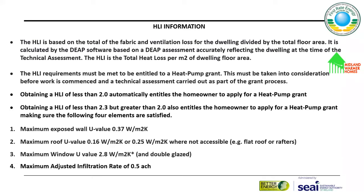Our maximum window U value is 2.8, which is a double glazed unit with at least a 12 mil gap between them. And maybe a lot of older houses built pre-98 might have a 6 mil gap between them.